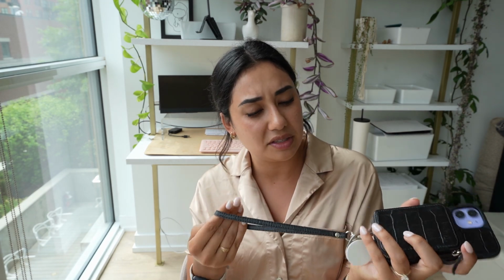My tips would be always be aware of your surroundings. I've had my phone stolen out of my hand because I was not being aware of my surroundings. So now I have this wristlet on it. Do I think that this would stop someone from snatching it out of my hands? I don't know, it might break, but it makes me feel a little bit more confident at least.